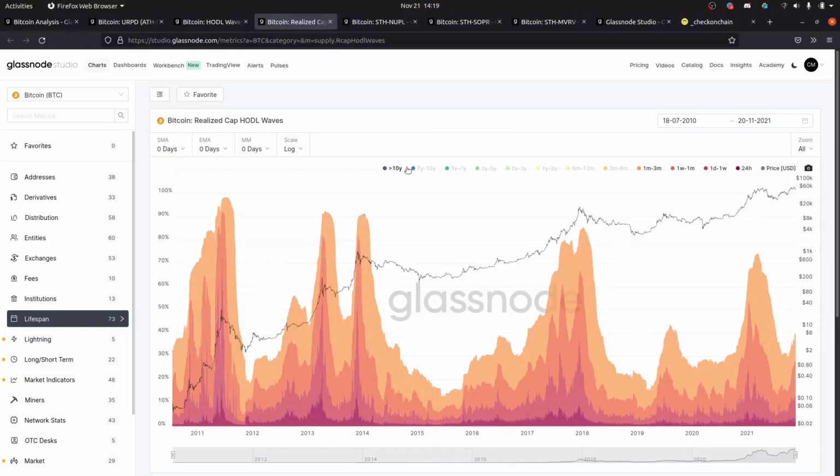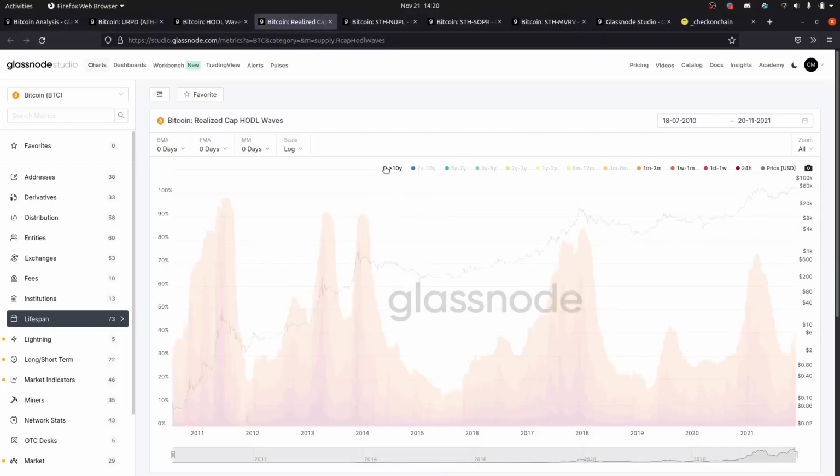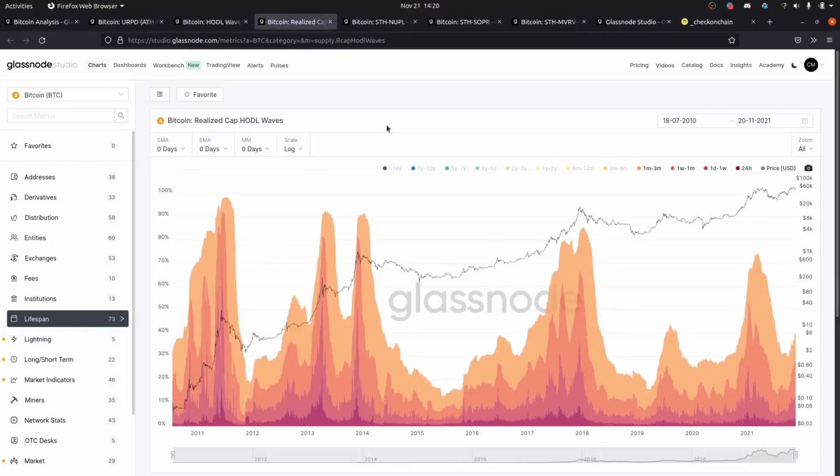So I'm just going to turn on our 10-year, 7-year, 5-year bands. Where are they? They're nowhere. They don't exist. They're tiny little slivers. Why? Because you have 1 million Satoshi coins at zero price, and 5 million coins at a 5-cent price. It's such an irrelevant number, so small in dollar value. So the way to think about the realized cap HODL waves is as the dollar equivalent: how much of the coin supply is mapped out in how much value is stored in Bitcoin.